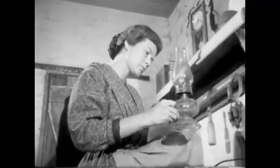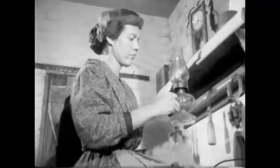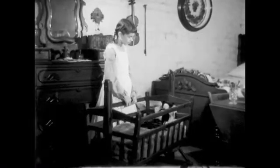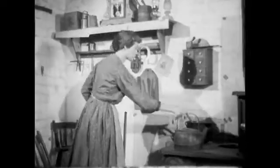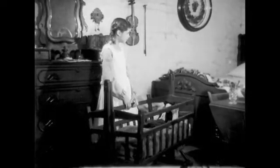The kerosene lamp, which Mother is blowing out, was something of a labor-saving device, and something of an advance over the candles which many families used on the Sod House Frontier. You'll notice the walls of the sod house. They were whitewashed to make them a little more attractive.